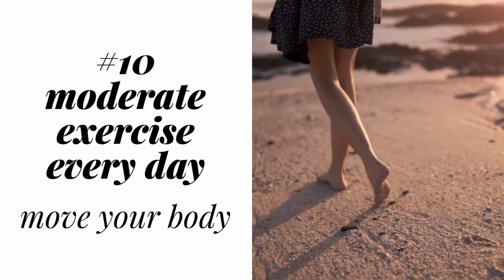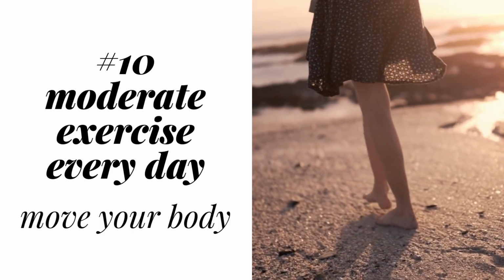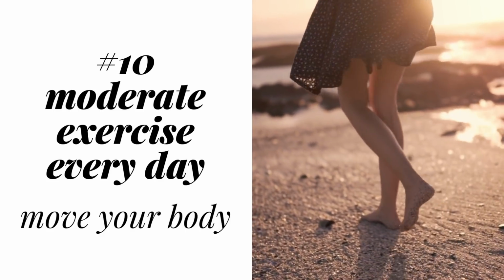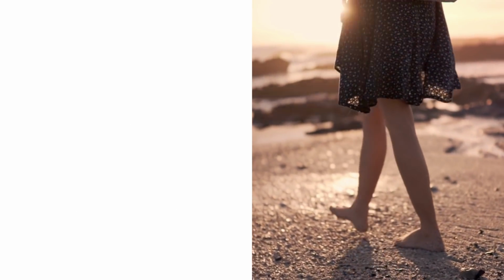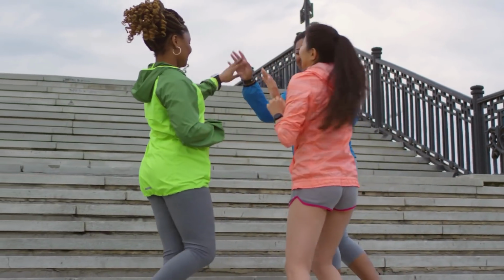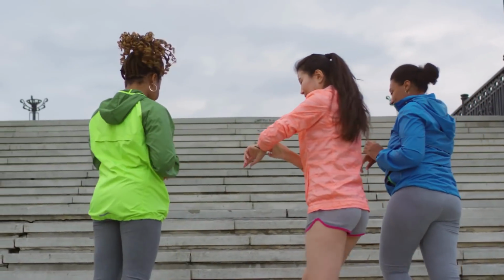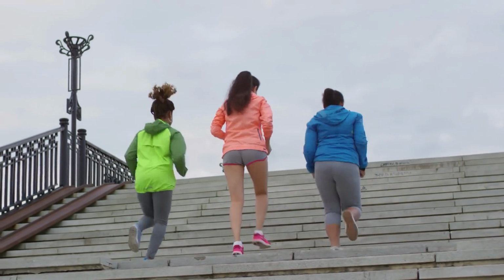Number 10, avoid being sedentary and aim for at least 30 minutes or more of moderate exercise every day. For example, brisk walking. A lot of people ask me about my personal exercise routine and if it played a major role in my weight loss, and I have to be honest, the food is what made the biggest difference in my weight.